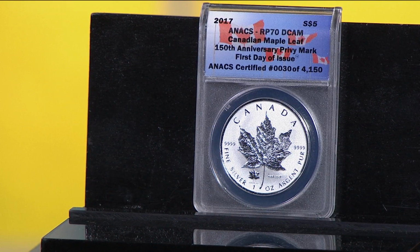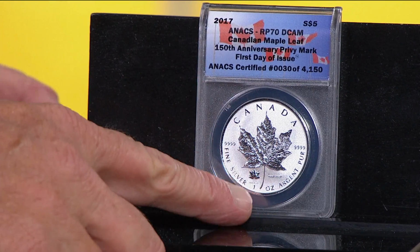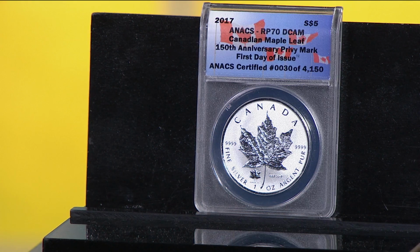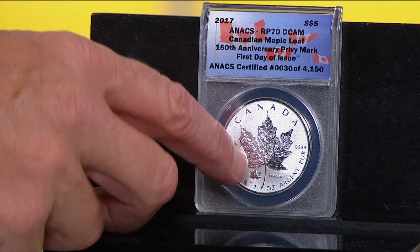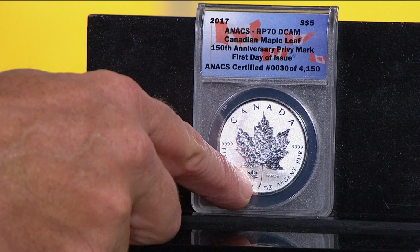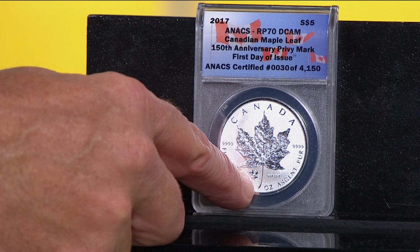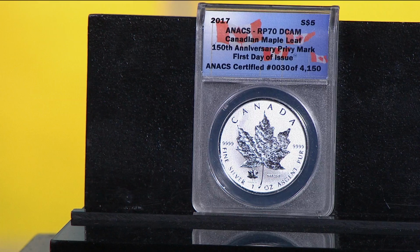Now, it's the 150th anniversary of Canada here is what this ultimately comes down to. This is the Privy mark. This is one of the cool things that the Royal Canadian Mint does. So they do a regular Canadian maple leaf, all right? And then they sub-mark it as a subset by putting what they call a Privy mark or a Privy seal on it that you're going to see right here. This designates something that is significantly rarer still.